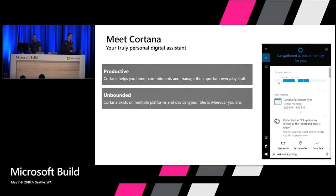The second pillar that we use to build Cortana is that Cortana is unbounded. Because she's not bound to any operating system, she can be wherever users are. And for skill developers, this means your skills can run wherever users are. And for those of you who saw the keynote, this includes having your Cortana skills run on the millions of Alexa devices that are out there.